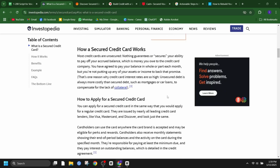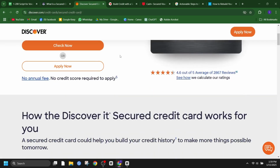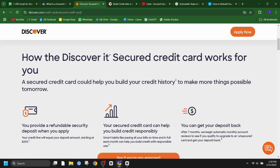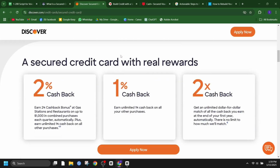Number 1. Discover it Secured Credit Card. Cashback: 2% at gas stations and restaurants up to $1,000 quarterly, plus 1% on all other purchases. Annual fee: nil. Welcome bonus: Discover matches all cashback earned in the first year.